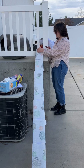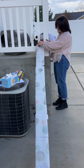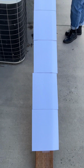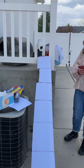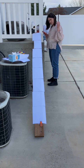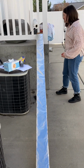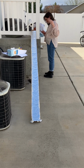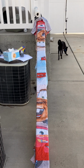Okay, for our next one, we are using paper towels. Okay, for our next one, we have paper. Don't mind the weird random gap right there. Okay, for our next one, we have tin foil. For our very last one, we have really cool car towels.